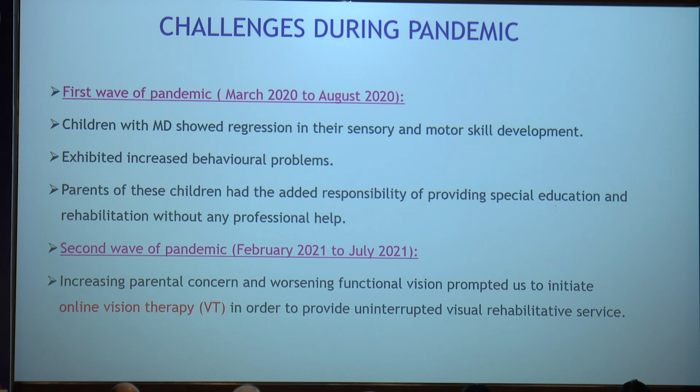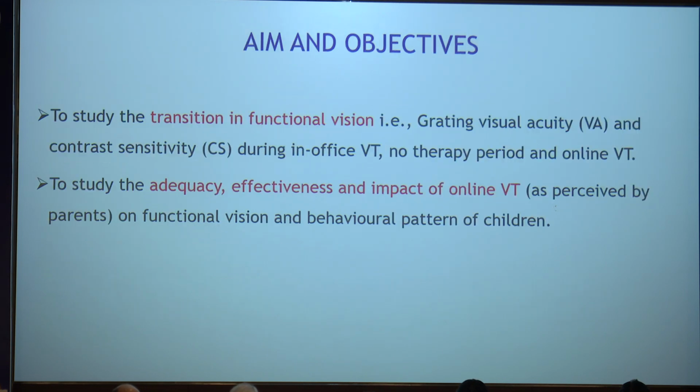So during the second wave of pandemic, due to increased parental concern, online vision therapy was started. The aim and objectives of the study was to analyze the transition in functional vision, that is grating visual acuity and contrast sensitivity, during in-office vision therapy, no therapy period, and online vision therapy, and also to study the adequacy, effectiveness, and impact of online vision therapy as perceived by their parents.